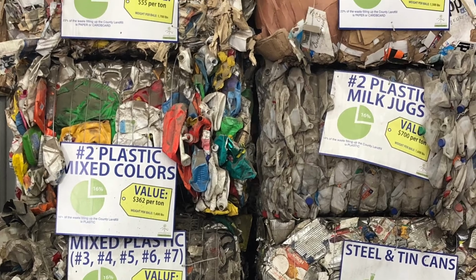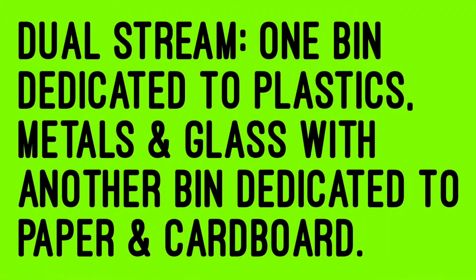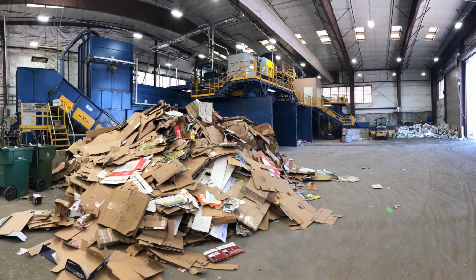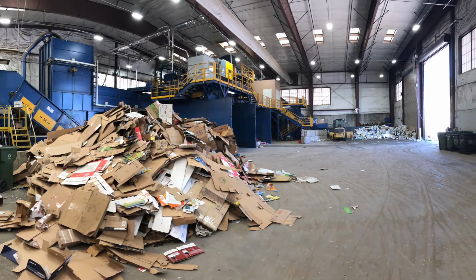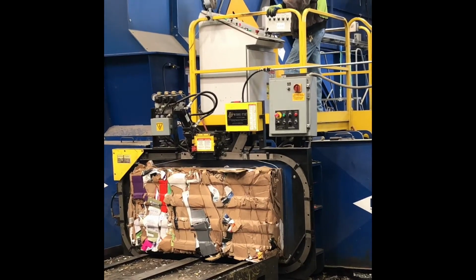Quick snapshot of some of the recyclables. Please note that this is a dual stream recycling center, not a single stream. So consumers whose recyclables end up here have 2 bins instead of 1 at their homes. Overview shot of the facility with cardboard on the left and the rest of the materials on the right. First look is at the cardboard baling machine.